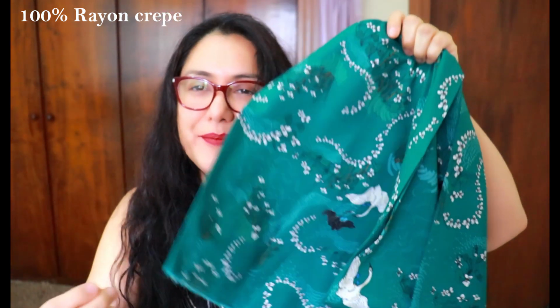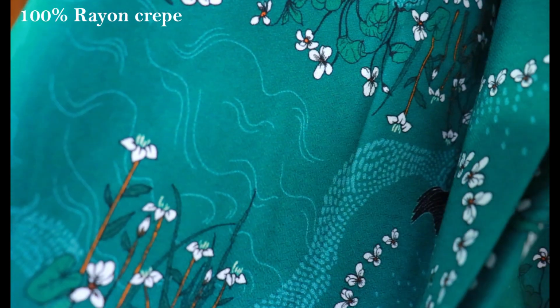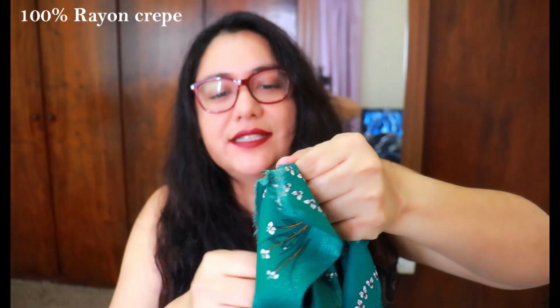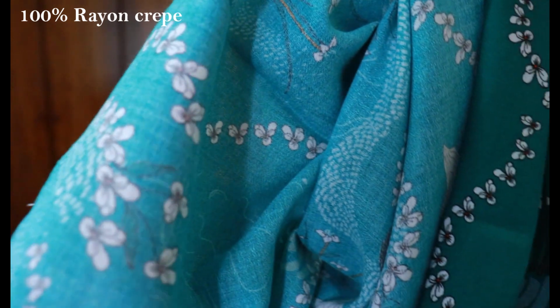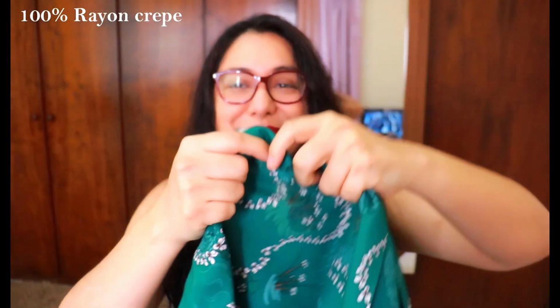So crepe is not a fiber, it's the way that the fiber was woven. I can't describe it, but there's a texture there. And I don't know if you can see, maybe on the wrong side you can see the texture. Because you'll find polyester crepe, wool crepe, silk crepe. This is just rayon crepe and it's beautiful.